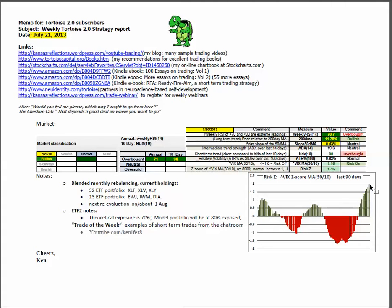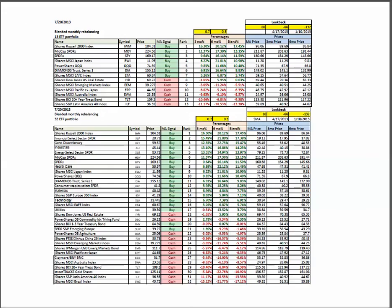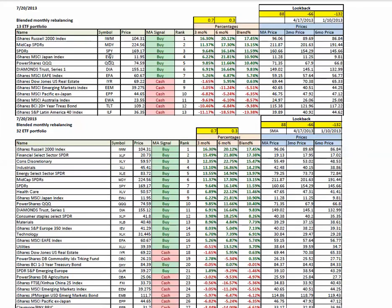No change to the blended monthly rebalancing portfolios, with the next reevaluation due on or about 1 August. Inside the ETF2 model, the theoretical exposure is at 70%. The model portfolio itself is at 80%. The three leading candidates right now in the 13 ETF are small caps, mid caps, U.S. large caps. About half of the 13 ETF portfolios on cash.